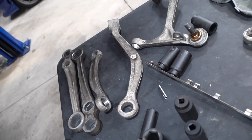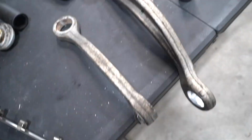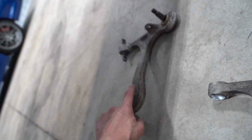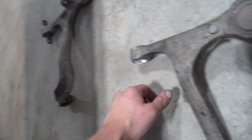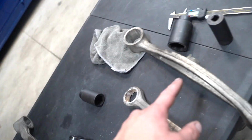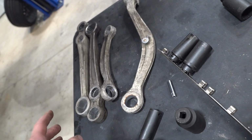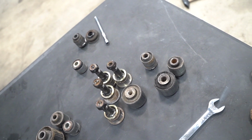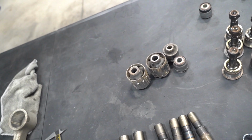So we got everything pressed out that we needed to get pressed out. Here's all of the arms. This upper is the one that we have to replace, right rear upper. I'm not gonna touch that one because I don't want to destroy it until I get some proper pressing tools in. So we have these six arms that we need to clean up. Here's all the bushings and ball joints that I want to replace. I don't even want to think about how expensive that is gonna be. Probably quite a bit of money, I would assume.